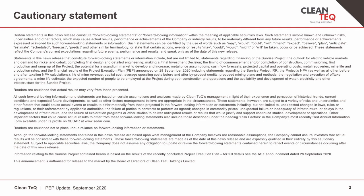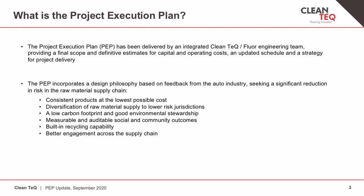Today we are presenting results from the Sunrise Project Execution Plan, details of which were released to the ASX and TSX earlier this week. The Project Execution Plan was commenced almost immediately on completion of our feasibility study in 2018. It has been prepared by an integrated CleanTech Fluor engineering team to update capital and operating cost estimates, provide a revised schedule, and ensure our execution plan is delivered successfully.